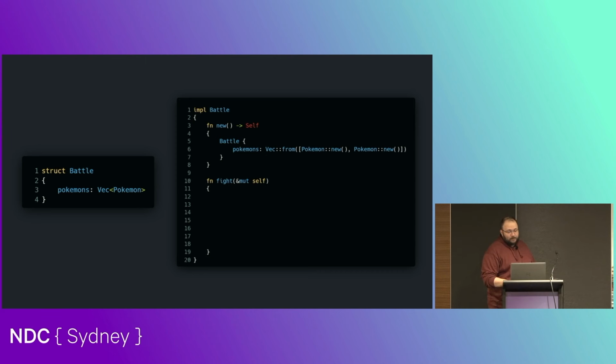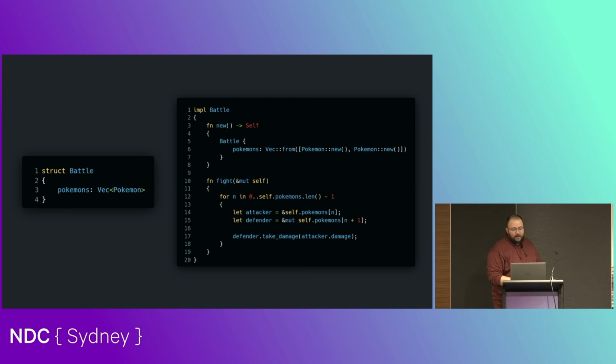So here I have a battle, and then I have a fight function. Again, this is mimicking the C++ code. I'm just moving things over. So let's go through all the Pokemons and make them fight. Let's first pick the attacker. That's this Pokemon over here. We get a reference to it. I get the defender, which is just the next one in line. And then I say, hey, defender, you take damage.